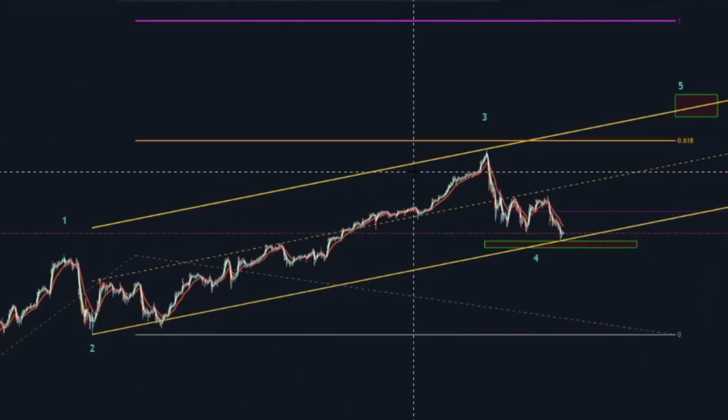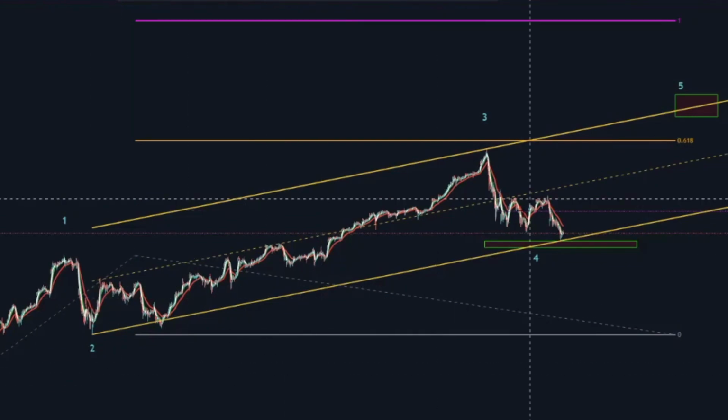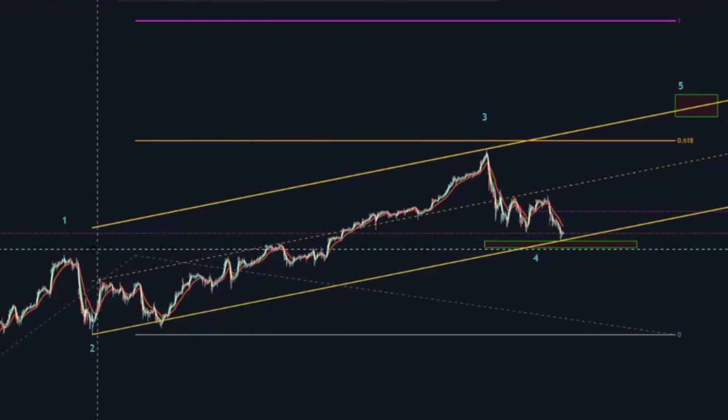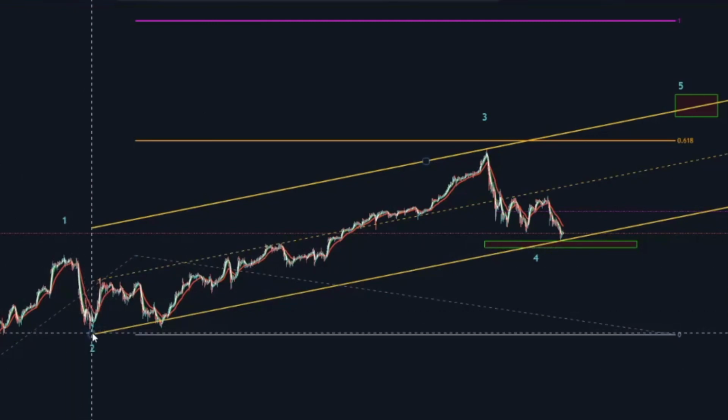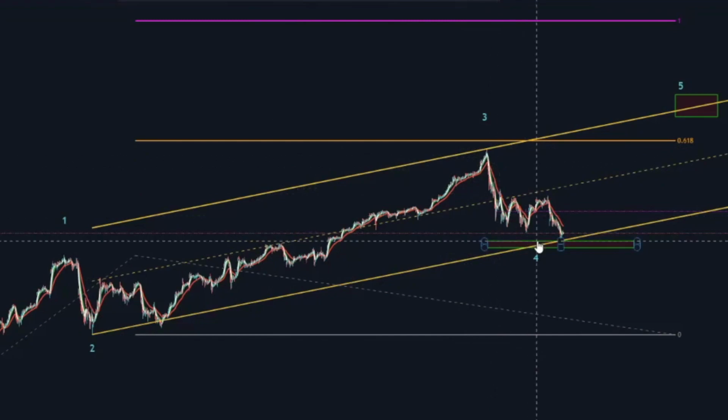And you can see the 3 is significantly shorter than the 1. This is actually pretty uncommon. However, I don't think this can be counted any other way so far. There's a clear move upwards here. This is our biggest retrace, and then another clear upwards structure before a big retrace again.